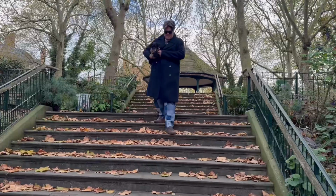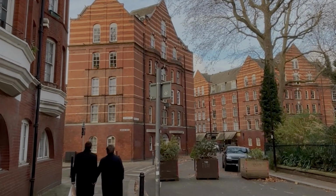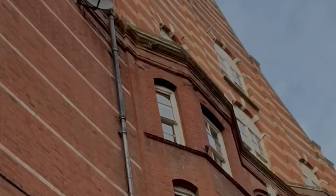It has that central bandstand, then all around that central section are these beautiful buildings that are in two-tone brick with sort of a lovely decorative roof line. It feels wonderful. There's something a little bit like Brooklyn, New York about it. Yeah.